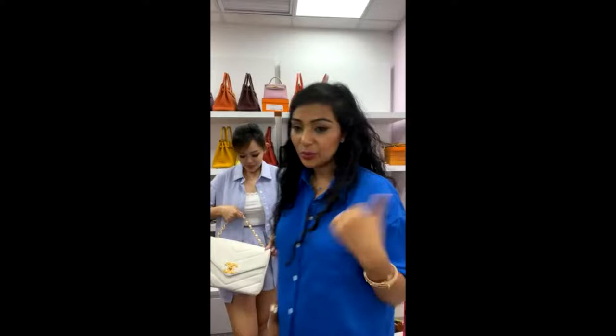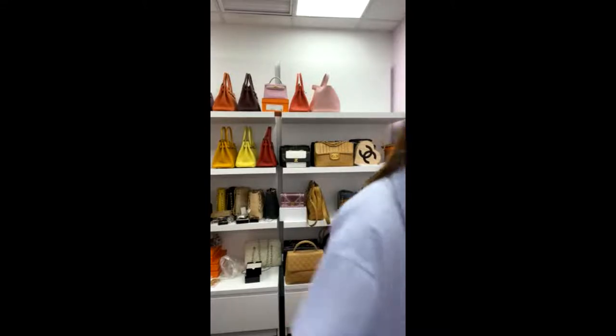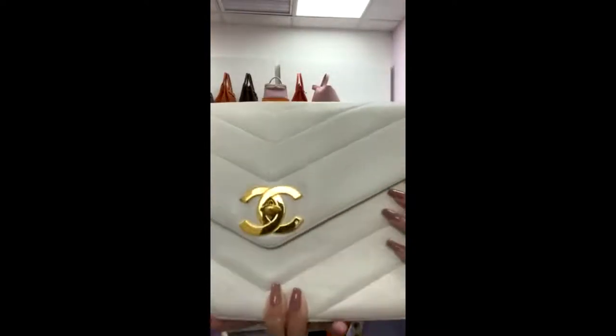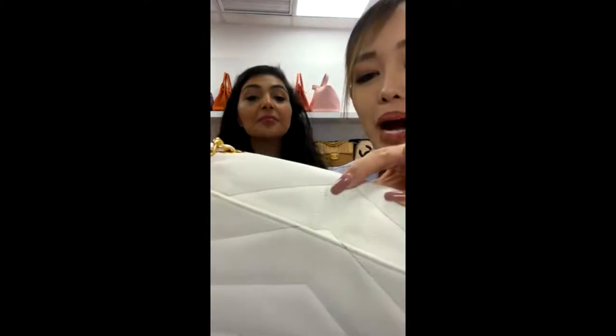Now, I love this bag. This is stunning. Chanel Caviar envelope flat bag. This is the jumbo size of a vintage piece, and it comes with the big CC logo in the front, 24-karat gilded gold hardware, and you can see that the hardware is still nice and shiny, no loss of gold there. This is a caviar piece. The price is mad, guys. The only flaw on this piece is honestly just this mark over here.